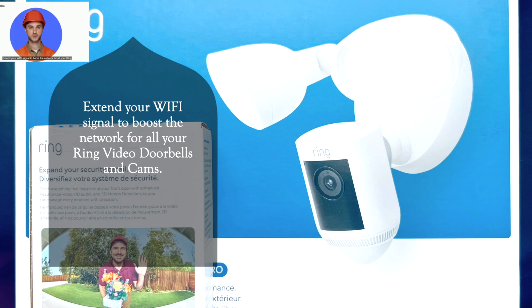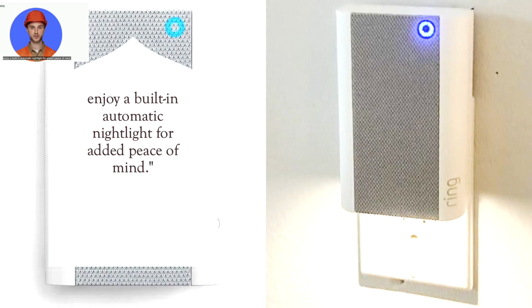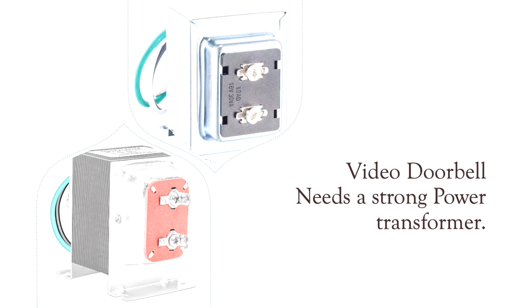Extend your Wi-Fi signal to boost the network for all your Ring Video Doorbells. Enjoy a built-in automatic night light for added peace of mind. Ring Video Doorbell needs a strong power transformer.